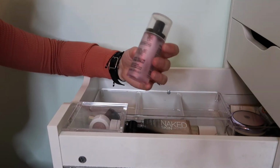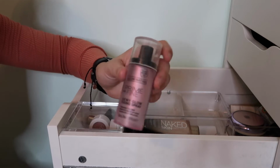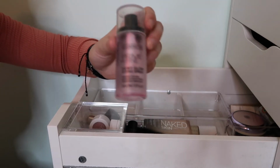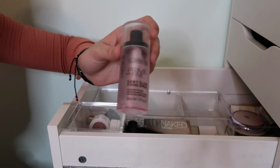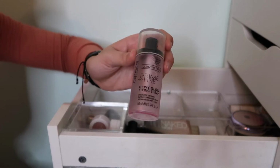Then I have my Catrice Prime and Fine Dewy Glow Fixing Spray. I am super close to being done with this. Really, really enjoy this. Once I get through some of my other setting sprays, I will definitely consider repurchasing this. Really, really like this.